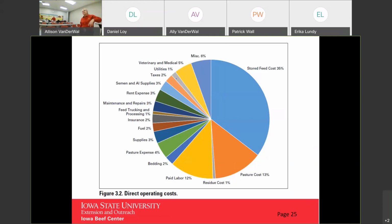And then our next items were the pasture expense, vet med, and then miscellaneous and everything else together. But if you're going to target one item to have the biggest impact in terms of reducing your cost of production or improving your profitability, we probably went ahead for that big blue triangle, right? The biggest cost of production, which is stored feed.